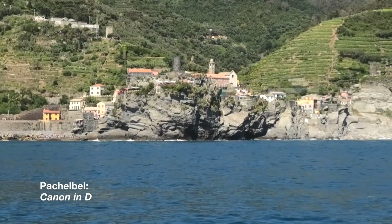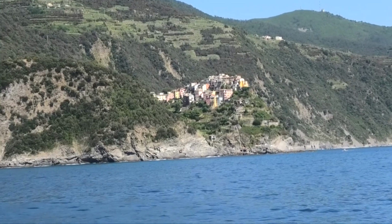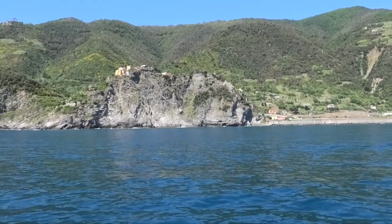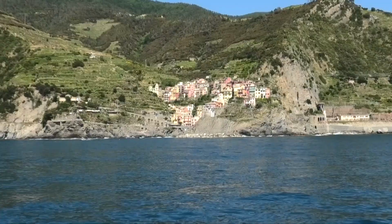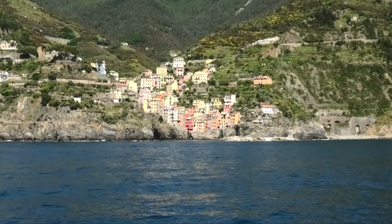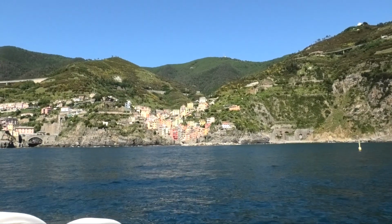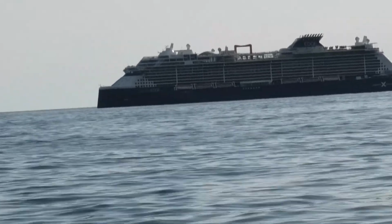This is Vernazza. Next is Corniglia. This is Manarola. And this is Riomaggiore, the last of the 5 towns, where we will turn round and head back to Santa Margherita. And as we arrive back, Celebrity Edge is slowly heading out to continue its cruise.